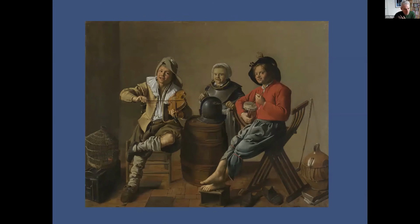Many of the works which their contemporaries collected were focused on the 17th century Dutch and Flemish masters. And even though Leopold and Mathilde really focused more on the Renaissance period, they did have some choice works from the Dutch Golden Age, including this scene of 3 children making music, which is now in the National Gallery in London, by Jan Miense Molenaer.